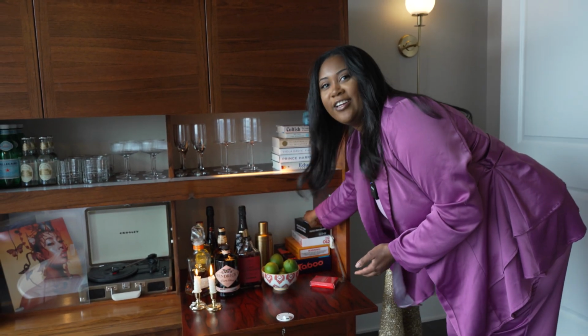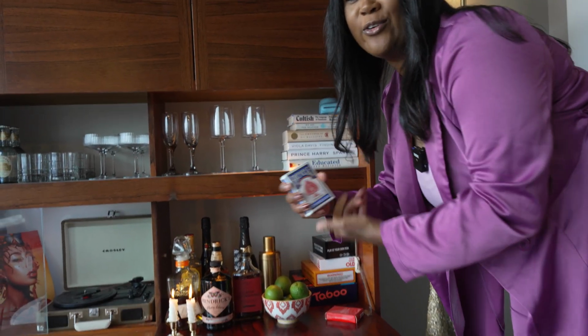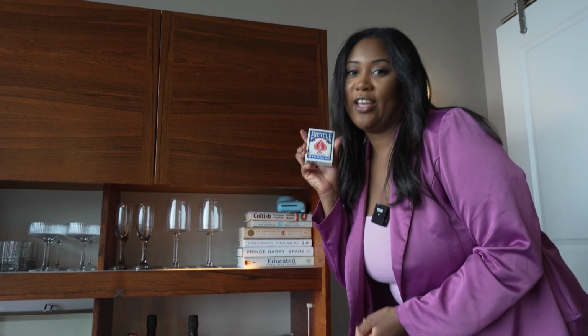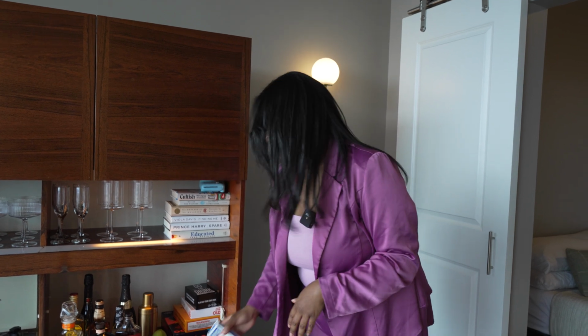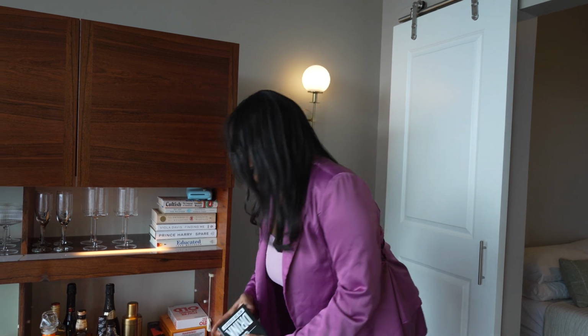Then this one is a card game. Everybody, spades goes down. Man, it was very hot and heated the other night over some spades. There was a lot of back and forth between people. It wasn't that serious, but it was serious to them. Then I've got this do or drink game. Y'all have seen me play this. Embarrassing, I'll just say that.